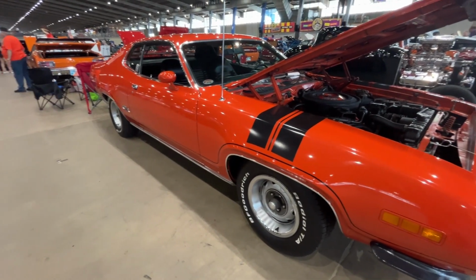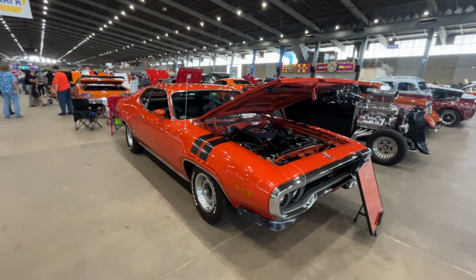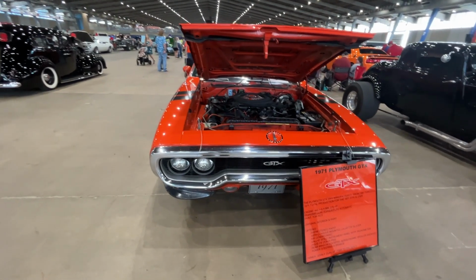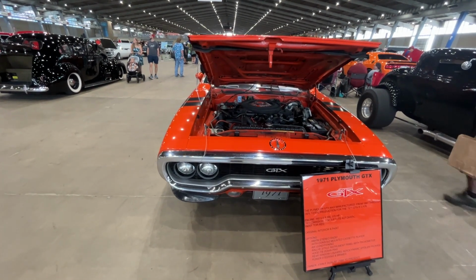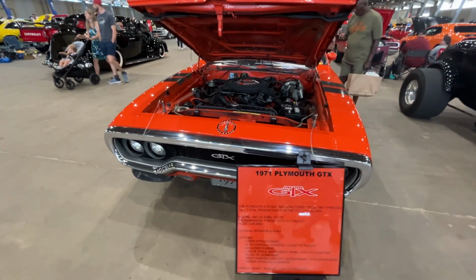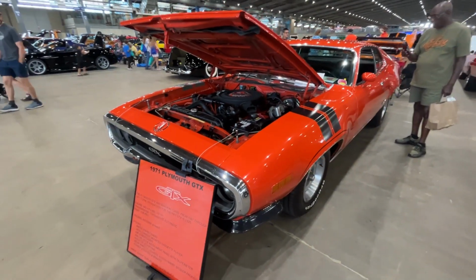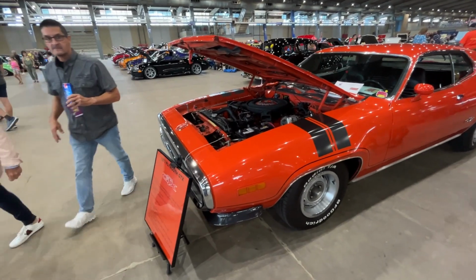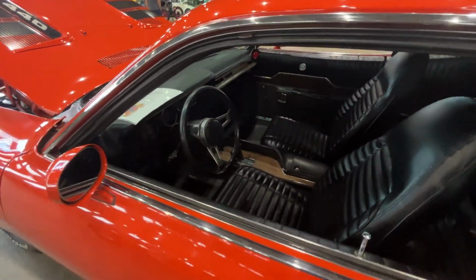Love those factory wheels. Such an aggressive looking car. Look how they did the front end. Look how they did the chrome. 1971 GTX. Well, they only made 2,626 in 71. This has air conditioning, factory air conditioning, it says. Oh, yeah.